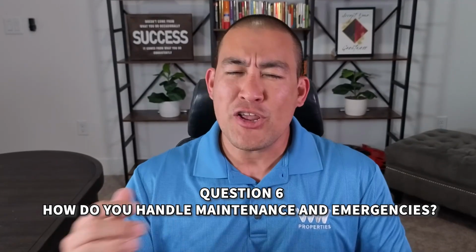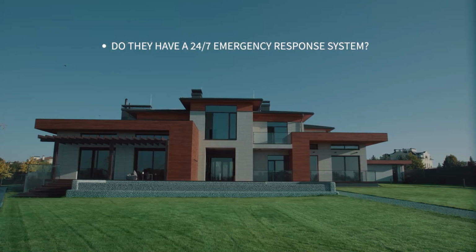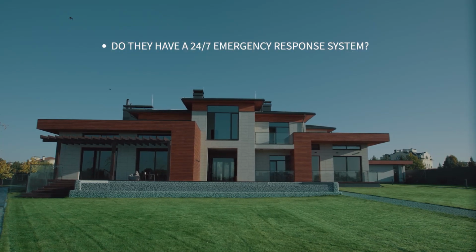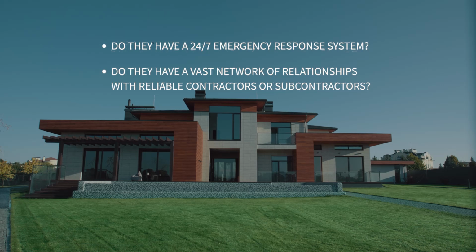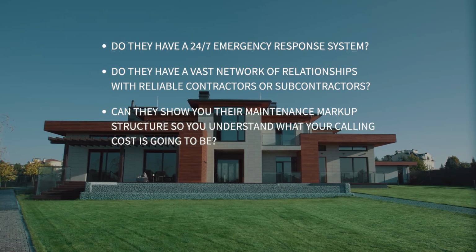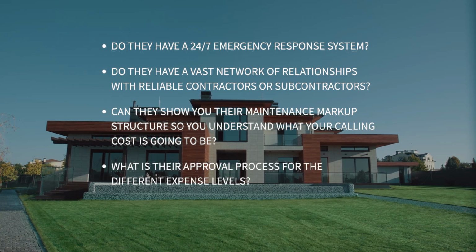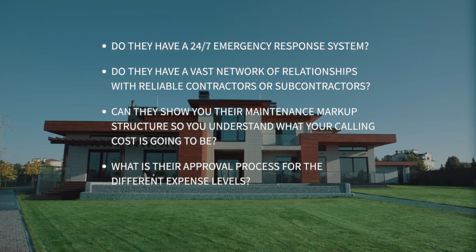Next question. How do you handle maintenance and emergencies? Being a remote investor, this is a very important question to ask. Do they have a 24/7 emergency response system? Do they have a vast network of relationships with reliable contractors or subcontractors? Can they show you their maintenance markup structure so you understand what your all-in cost is going to be? What is their approval process for the different expense levels?